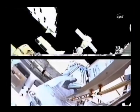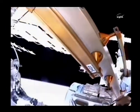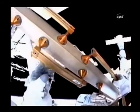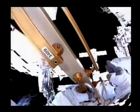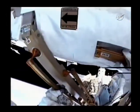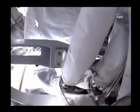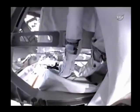This is a look from Tracy Caldwell Dyson's helmet camera as she begins to move from the Quest airlock module's exterior hand over hand using a special connection rail that was installed to allow ease of EVA access to the truss structure from the airlock module. I think it was a good idea you guys had of having Wheels go port with a safety tether. Good. M2 released, TA clamp. She's translating over to the port side of the crew equipment translation aid cart where she will begin configuring a work interface fixture for an articulating portable foot restraint that will help her help Doug Wheelock as he works a little bit later on from the end of the robotic arm.